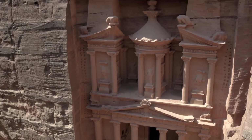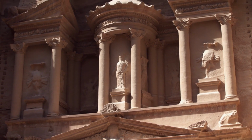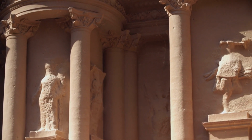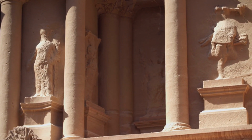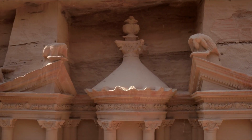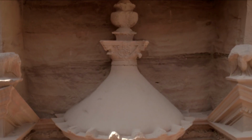Above the first level pediment is a tolos, a circular structure specific to the ancient Greeks, surrounded by relief sculptures and carvings now almost invisible after 2,000 years of erosion. At the very top, the monument is crowned with a massive funeral urn that's 3.5 meters high.